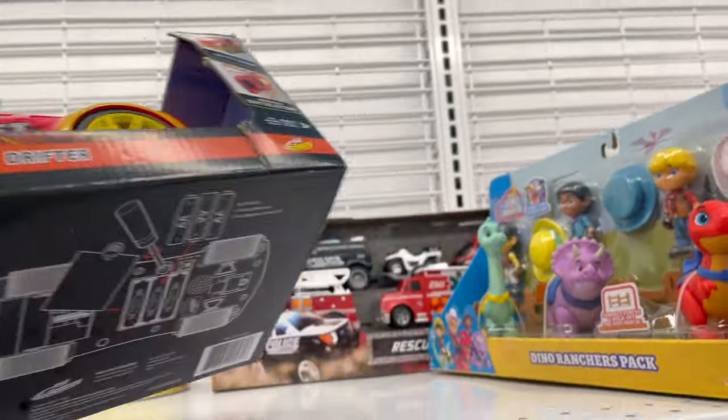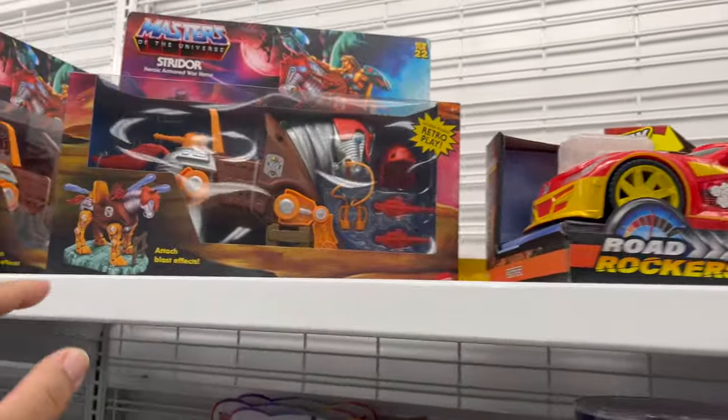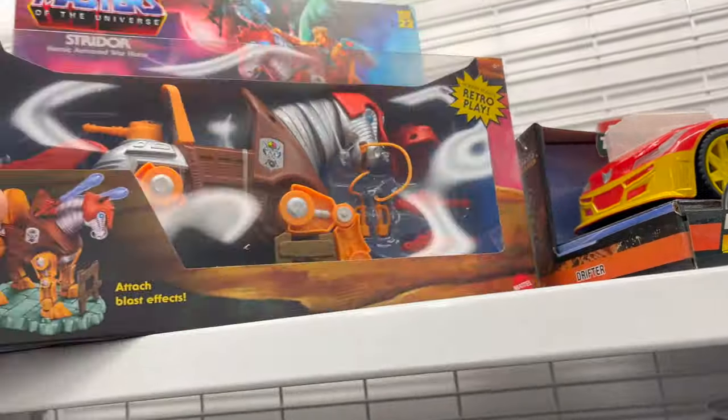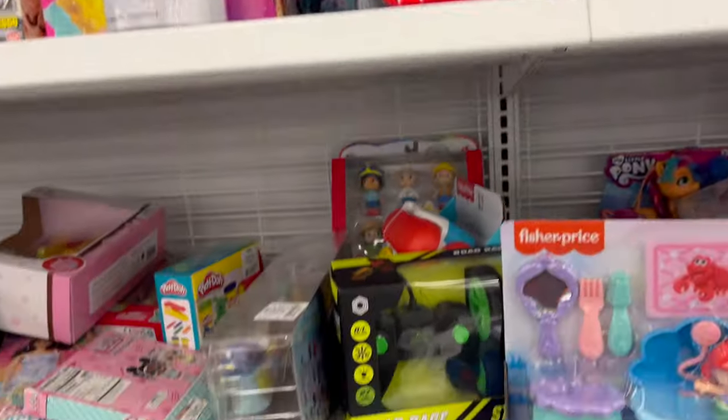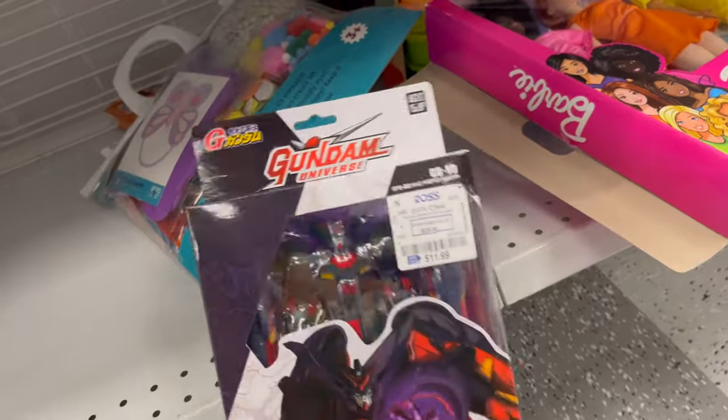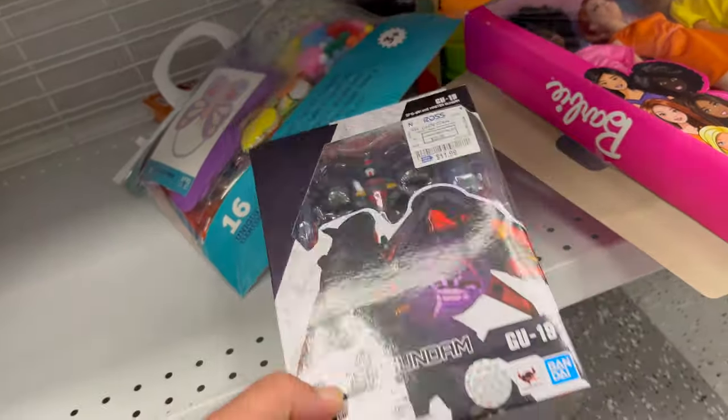Some RVs. Oh, look at that. Stridor. $6. That is actually not bad. And there's two of them. I'll probably take both. Let's keep on going though. And let's look down here. Gundam. $12.